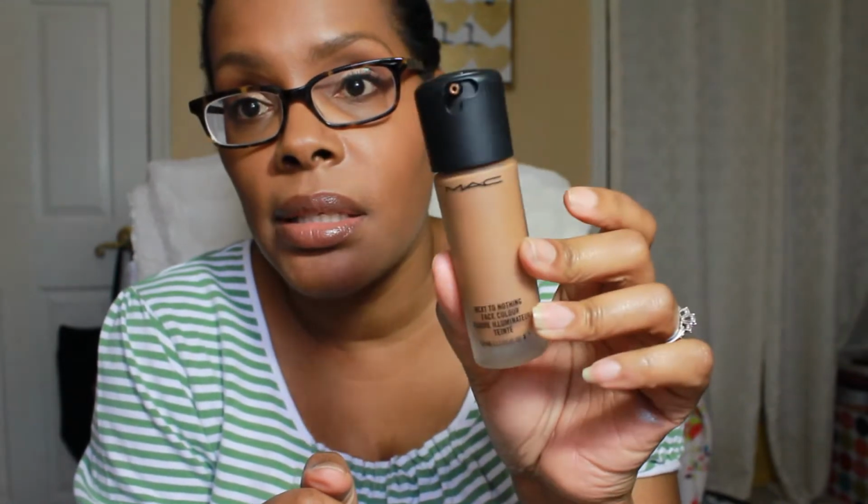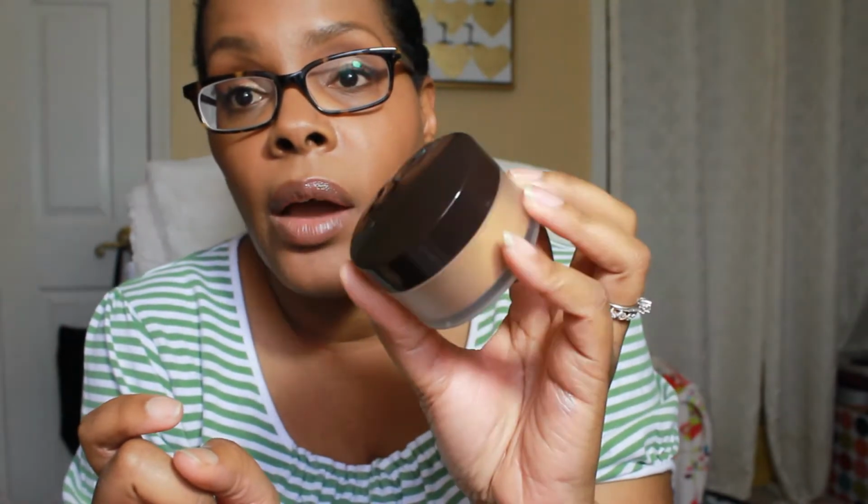I am using what I told you was going to be my summer go-to combo, which is the MAC Next to Nothing face color, and I got it in the color Dark Plus. So I'm going to be using that, and then I'm going to be topping it with the Laura Mercier Translucent Powder in Medium Deep.